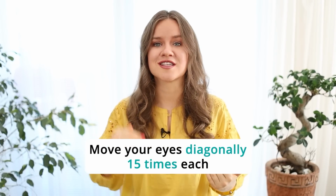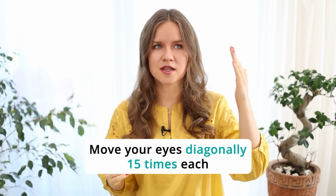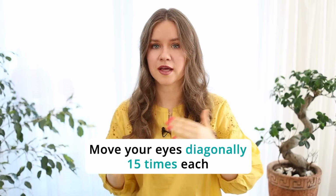Then, move your eyes diagonally, like this. And then, like this. Again, 15 times each. By the time you're done, you'll be so absorbed in the process that you'll forget why you were anxious in the first place.